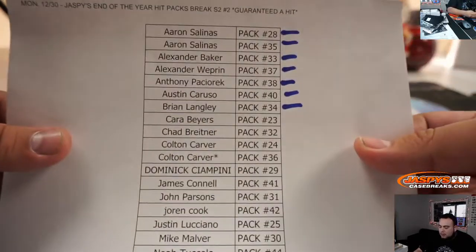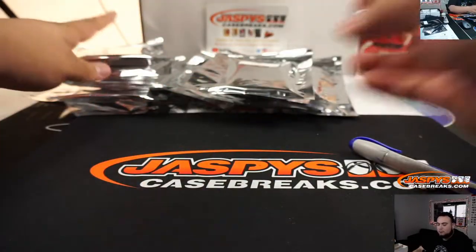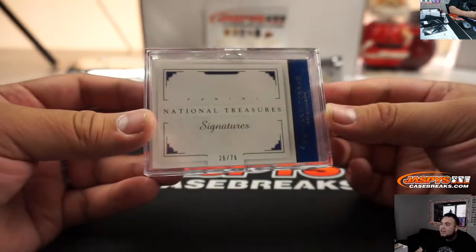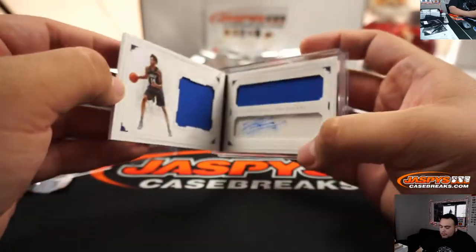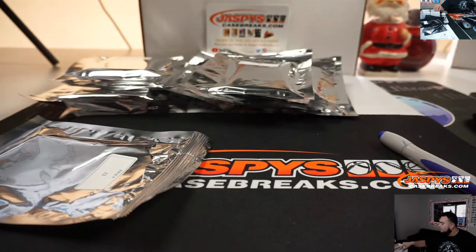All right, next one. Kara with pack 23. Right here at the top, pack 23. Ooh, we got a booklet. And that's Brandon Ingram, 26 out of 75 from Duke. Very nice. Little jersey auto. There you go. Very nice. I think I'll leave this one a little open. The shipping team can pack it up nicely.